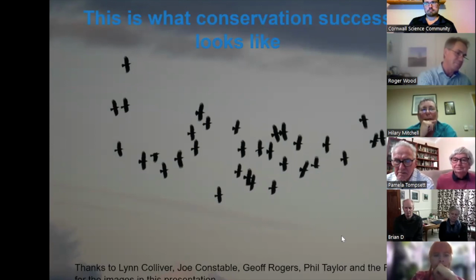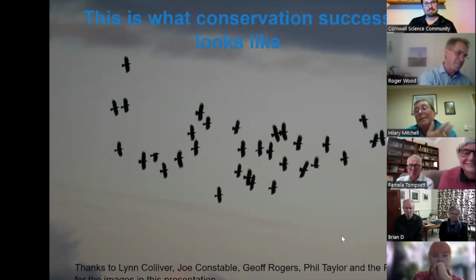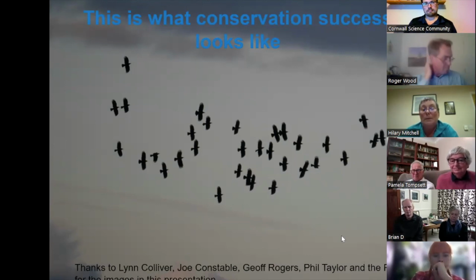But we were getting the odd report of chough feeding in ploughed fields. Because obviously, the ground had been ploughed, so it was soft. And as soon as it rained, as soon as the ground got a bit softer again, they're back on the cliffs. Good. So I think they were just intelligent enough to shift, but we were worried, particularly with the young birds. You know, would they know, or would they just kind of carry on the cliffs and not find any food? But yeah, they seem to be okay. Thank you.